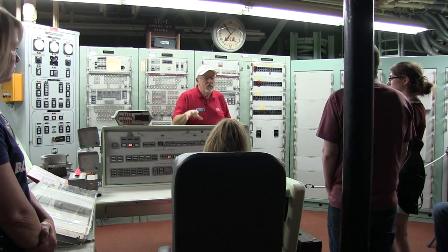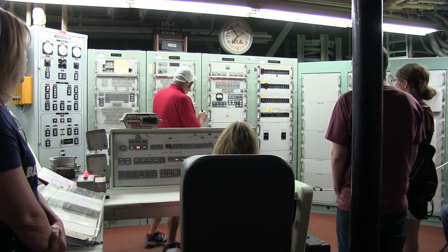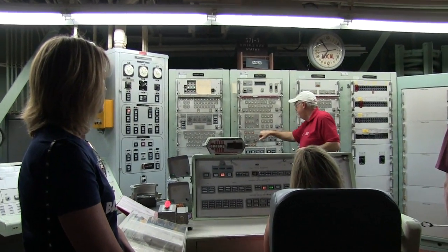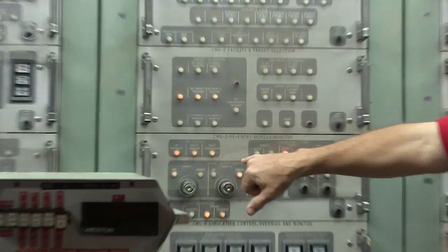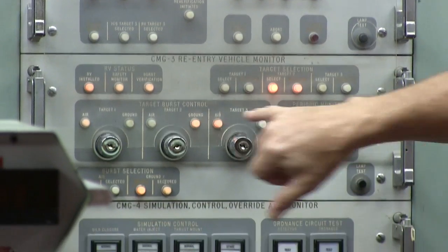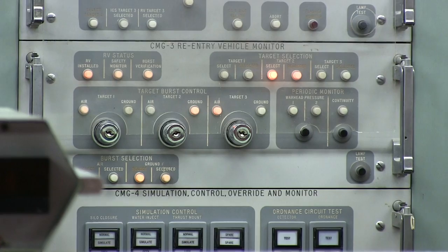The only thing that we do know about our targets, however, is contained in one of the BMATS panels over here. And that is the reentry vehicle monitor, all right, RV monitor. Once again, not a Winnebago. It's got a hydrogen bomb in it. And there are two ways of detonating this weapon.